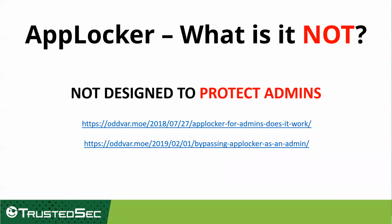Also, it's not designed to protect admins. So if you have a lot of computers and your end users are local administrators, AppLocker is probably not the thing you need to deploy. If that's the case, I would probably focus more on removing rights first before I would deploy AppLocker, because as an admin, it's fairly simple to just disable AppLocker. There are references to two blog posts that I've written, just two different methods. So you know, it's not that hard for a user to bypass it or stop it when you're an admin.